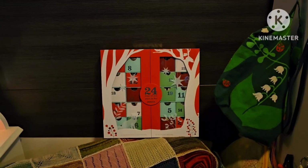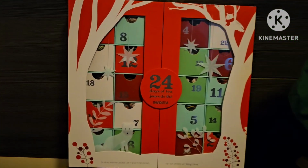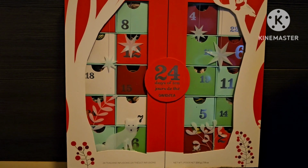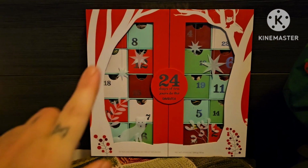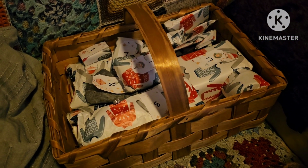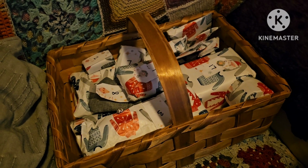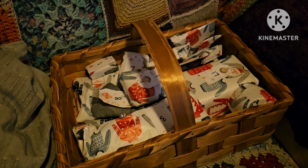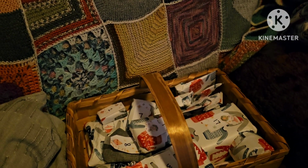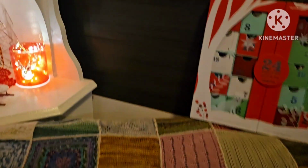So, this is not a David's tea calendar. This is a trade with my friend Nina. And she put the mini skeins in this. And then there's also one package for each day with something else. So I'm really, really excited.